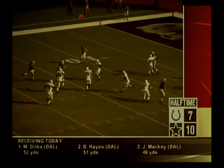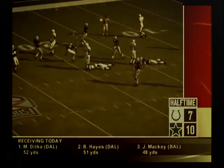And that's where we'll leave this one. Cowboys are holding on to a lead, 10-7.